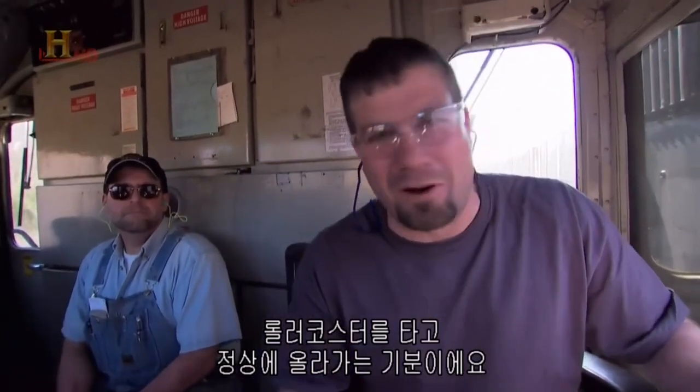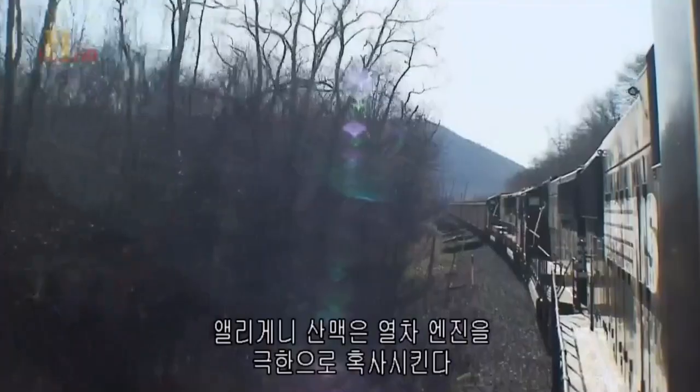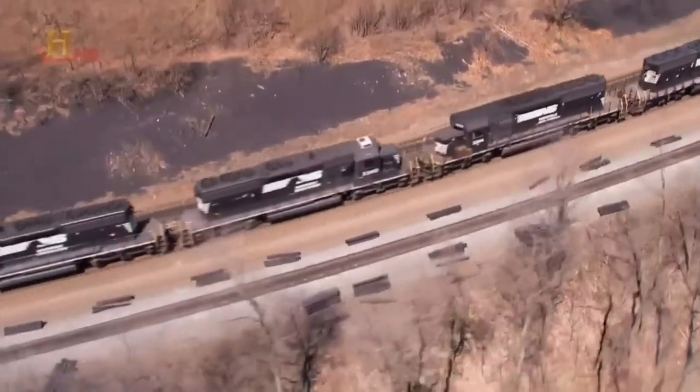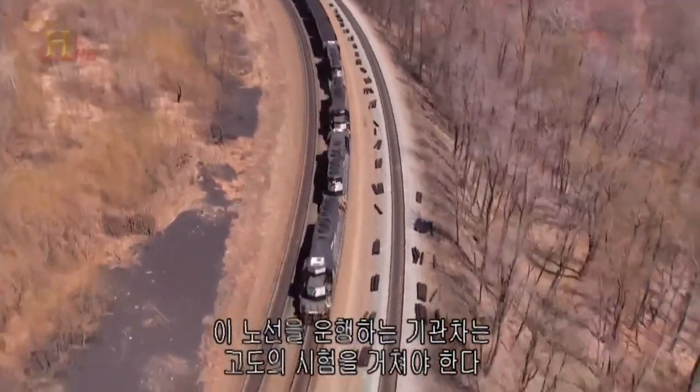Got about 4 miles to go. This is just like being on a roller coaster going up to the top. Getting over the Allegheny Ridge would push any train engine to its limits. Breaking down up here is not an option. Every locomotive on this track has been put through extensive testing.